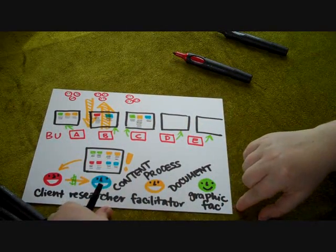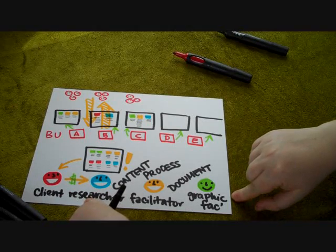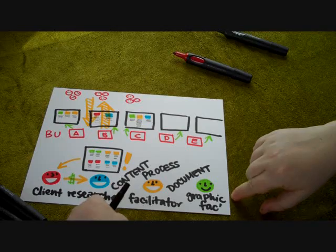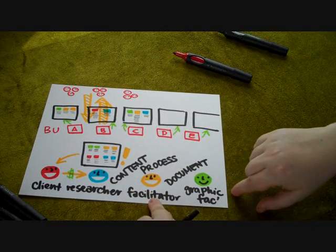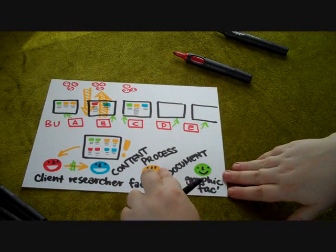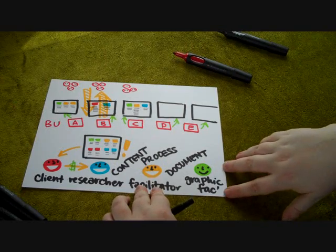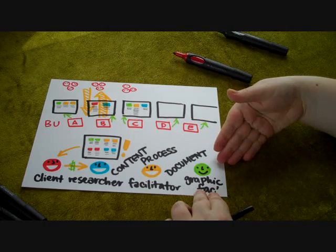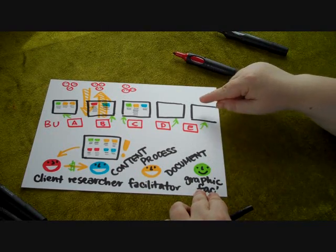That was very well run by the client and by the researcher, who was fantastic in answering questions, also was great at helping facilitate, but also by having the facilitator there who was dedicated strictly to the process and making sure that everything was going smoothly and all questions were answered and everyone was heard, and also by having a graphic facilitator in the room who was dedicated to document.